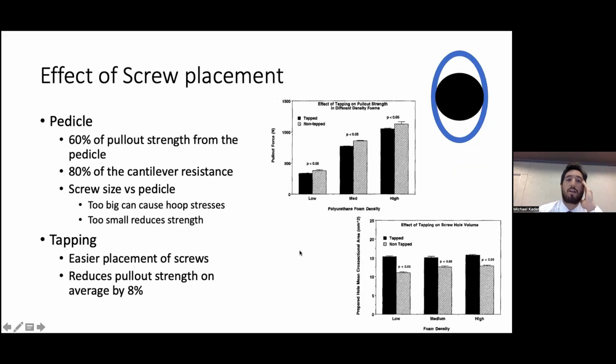And so how does screw placement affect pull-out strength? 60% of the pull-out strength from the screw is from the pedicle itself. You don't have a lot of strength coming from the vertebral body because the trabecula is not as strong as the cortical bone. And it also provides 80% of the cantilever resistance.